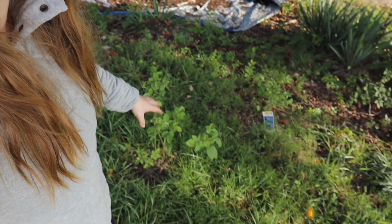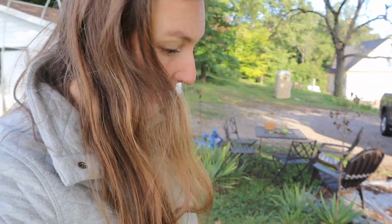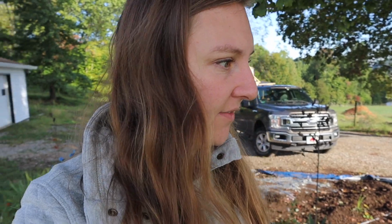And see, I've got this little guy here. He looks really good right now, but he didn't all season. And it's shady. I'm standing in the shade right now. He probably gets 6 or 7 hours of sun, but not nearly as much as the rest of the garden here. So, to be determined.